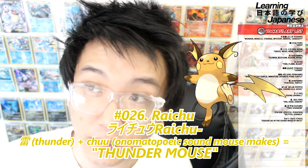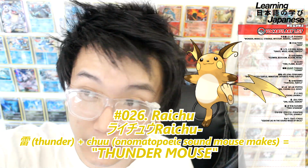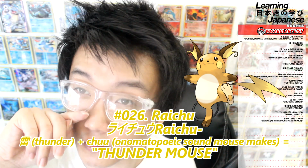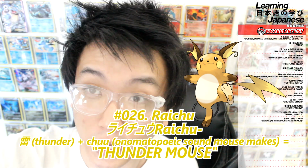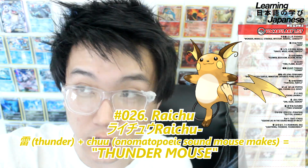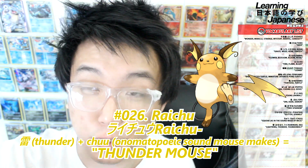We move on to Raichu, and this is also taken from the original Japanese, which is Raichu. And this is going to be replacing Pika with another word that has a theme of lightning or thunder. That's going to be Rai, and that is, well, quite literally the word for thunder. The Chuu here is going to stay the same, so this is literally going to translate to something like thunder mouse noise.